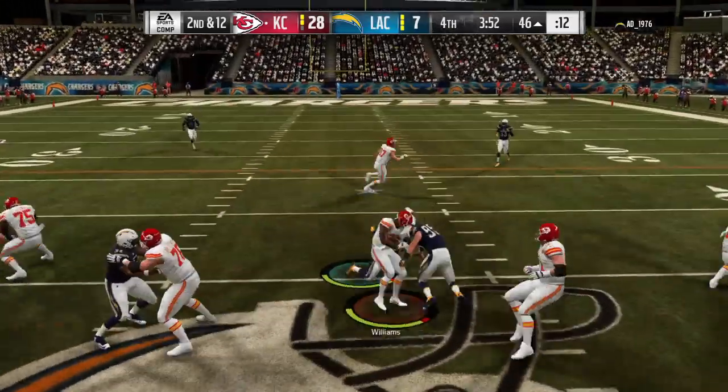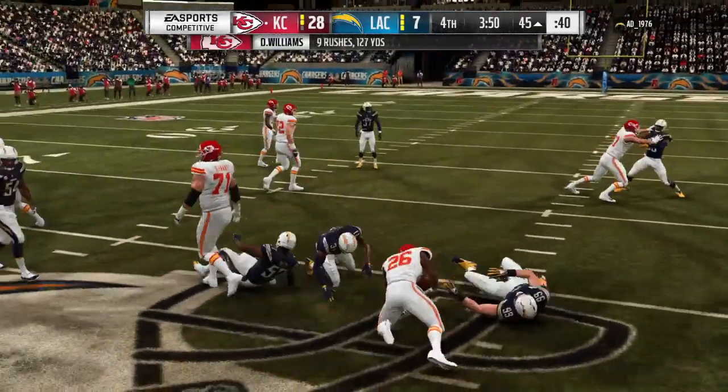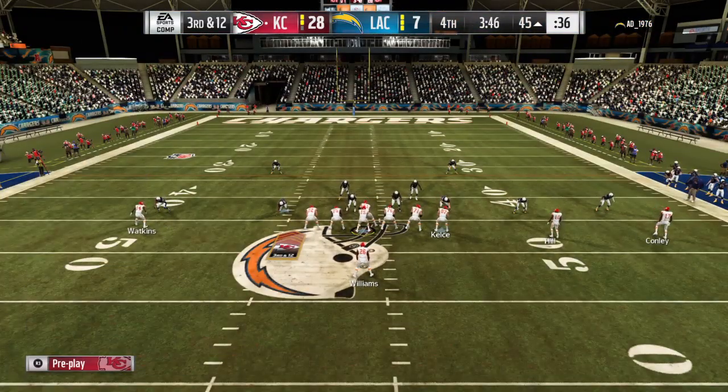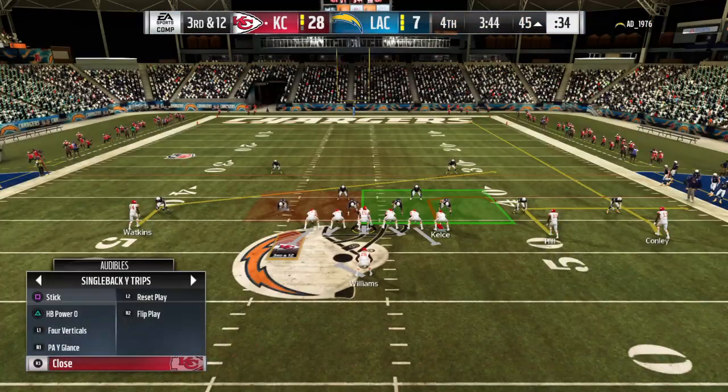Now a handoff. Here's Williams. And for one of the few times here today, this run's not going to go anywhere. Maybe a gain of a yard that time, but from the spot, actually no gain. So 3rd and long.